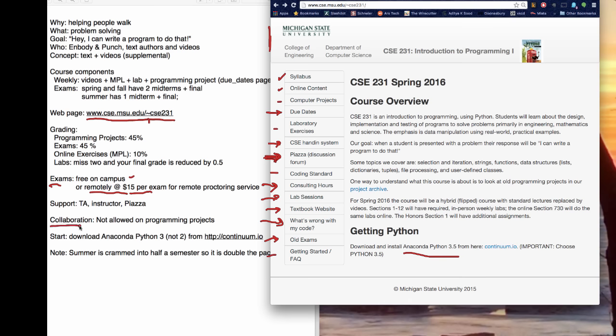Very important thing. Collaboration is not allowed on programming projects. So when you are doing my programming lab, collaborate. When you're doing labs, collaborate. When you're doing programming projects, nope. And what happens if we catch you collaborating or sharing code and so on programming projects? We give you a 0 for the project. Happens the second time, we zero you out for the course. And there's also an academic paperwork that gets filed with the university.